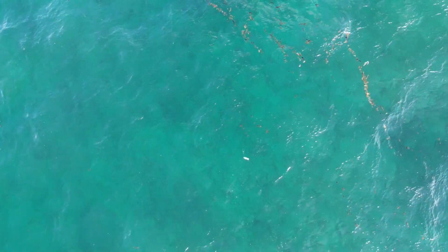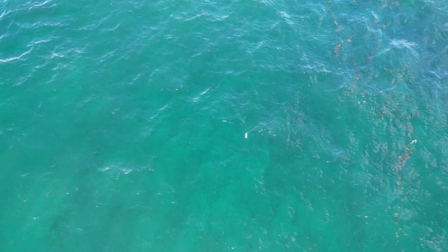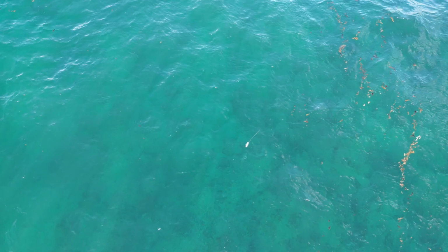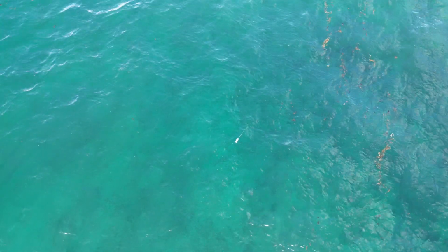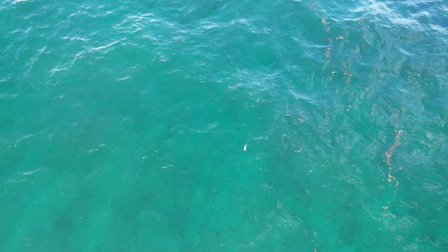There's the drop. So that's dropping the bottle into the water. And then the drone can just follow along. You can see some seaweed, and it floats along the surface too, but it's more down in the water than the bottle is, so I think the bottle is usually going to go faster.